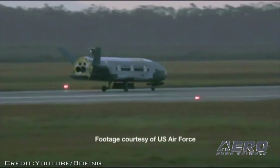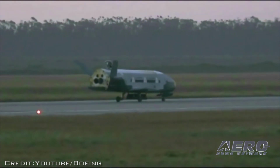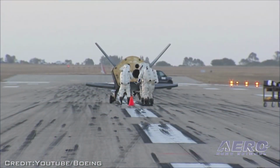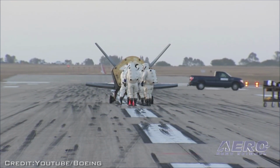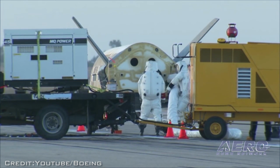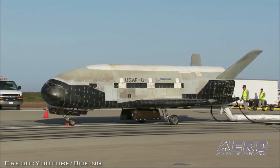SpaceX has apparently scored a plum assignment from the U.S. Air Force. The next time the Air Force's secretive X-37B is launched, it will ride to orbit on a SpaceX Falcon 9 booster. SecAF Heather Wilson says SpaceX will be sending the next Air Force payload up into space in August, and later confirmed that the payload would be on the X-37B.